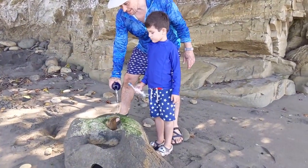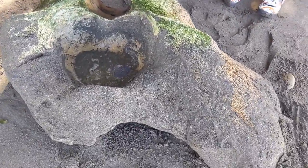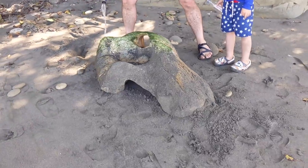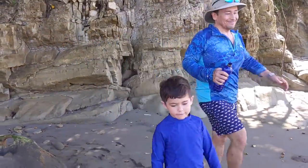No way. We dug it out of the sand. Now we're cleaning it off. And once we're all clean, then we'll show you what we found. Time to go get more water. Guys, come up front.